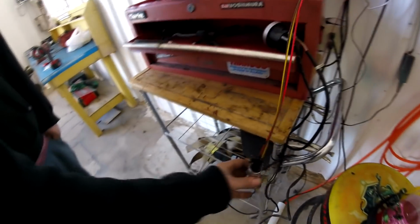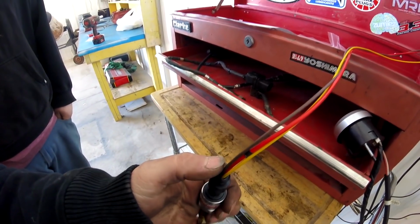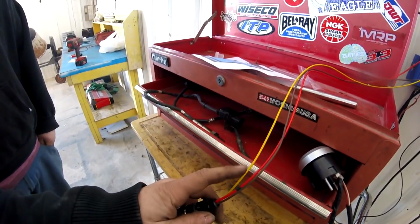Did you show him how we wired the thing or no? Guys, I'm just gonna show you how we have the Low Dollar Motorsports MAP sensor wired in. He gives you these pigtails. The brown wire here is going to be my ground, the red is the 5 volt, and the yellow is the signal.